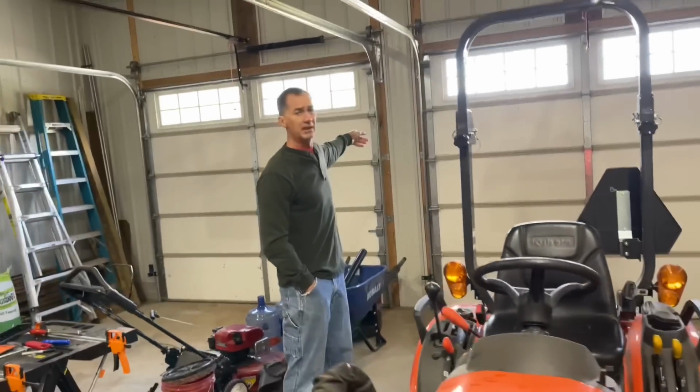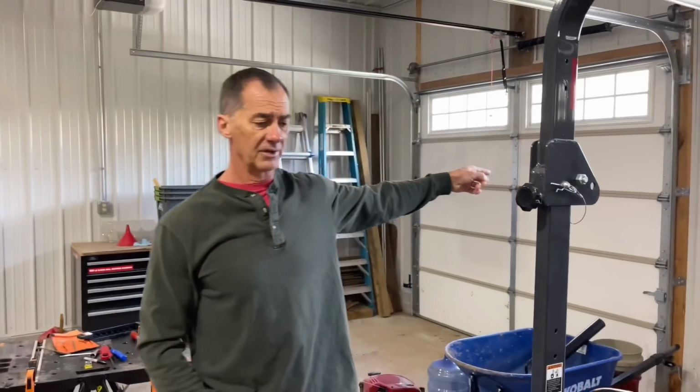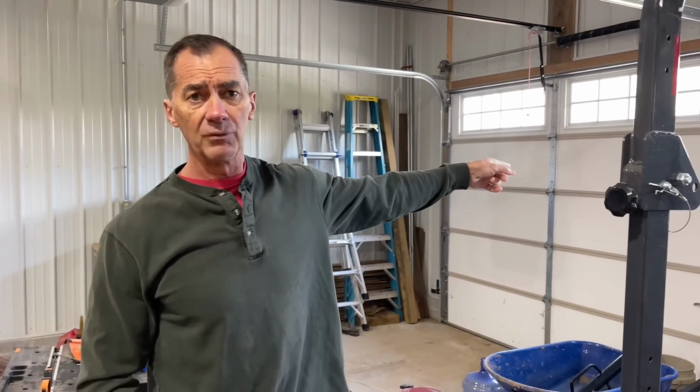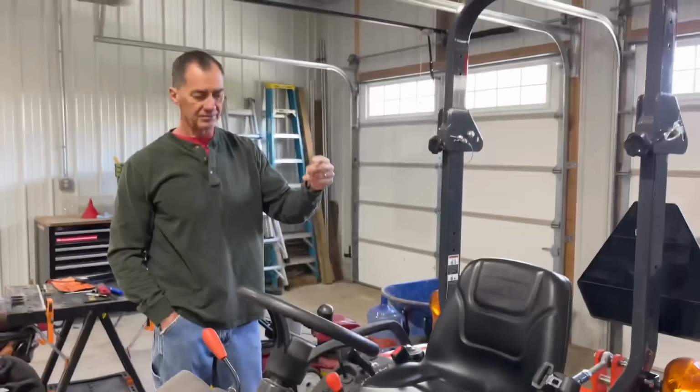You know how many loads of base rock I've had out here and spread around? They're in the double digits. And I just did that one and made a turnaround right here. And this has had no issue. This knocks them out just like that.